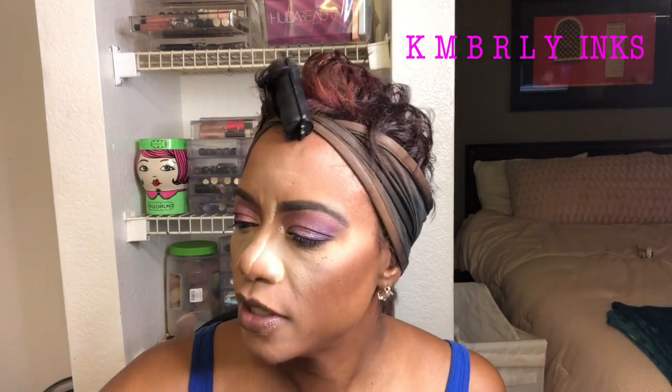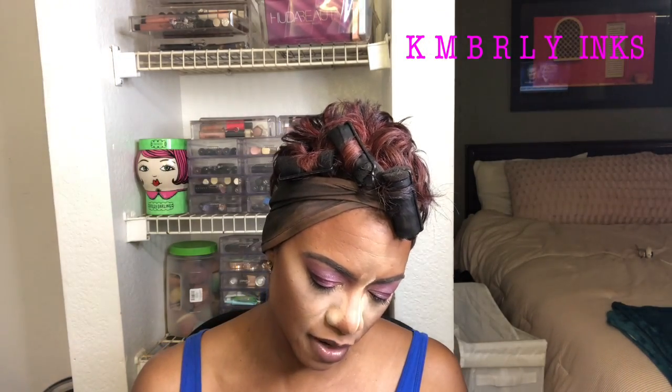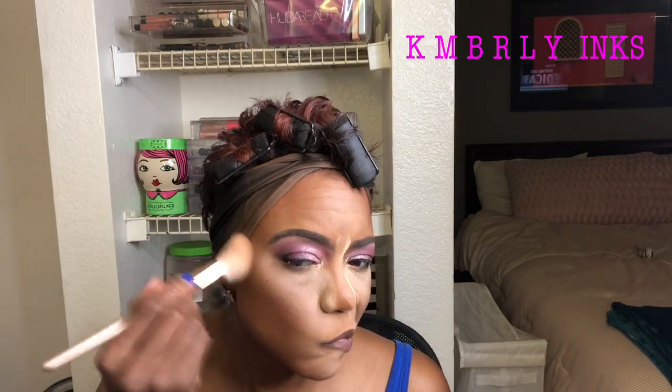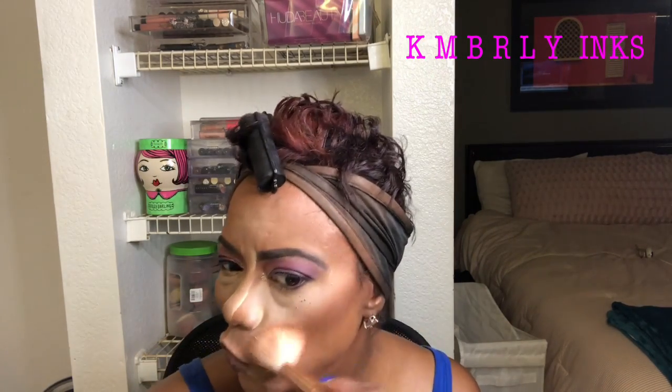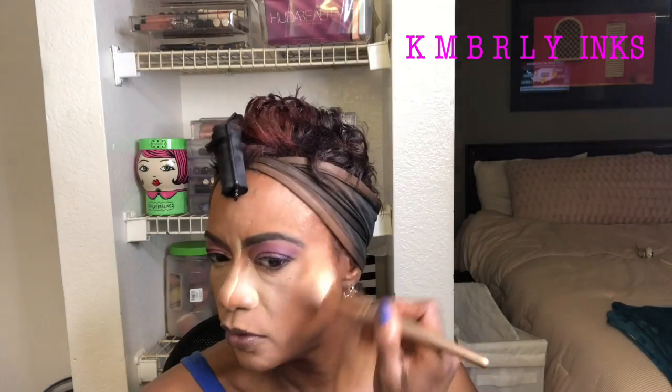Okay. I'm going to diffuse that a little bit, so hold tight. There is another brush in here that's kind of like the angled one we just used. So, yeah, I'm going to use that with the Wet n Wild. This is Queensland, their bronzer. It's a good brush right here. It fits right here where you need it. I'm going to use that to diffuse that color just a little bit, because I'm looking a little orange or something. I don't know. Maybe it's just me. I think it was that other shade. So, yeah, I'm using that to diffuse that other shade down just a hair.